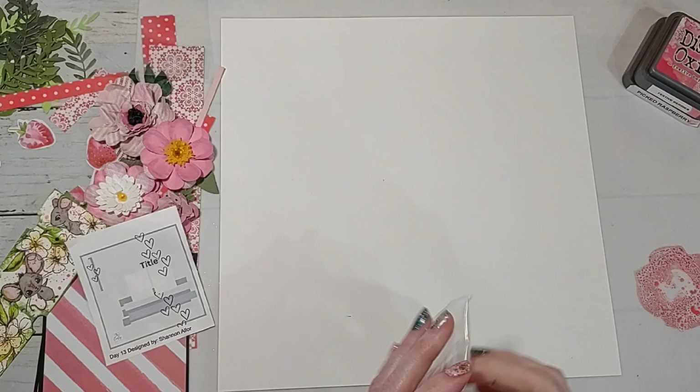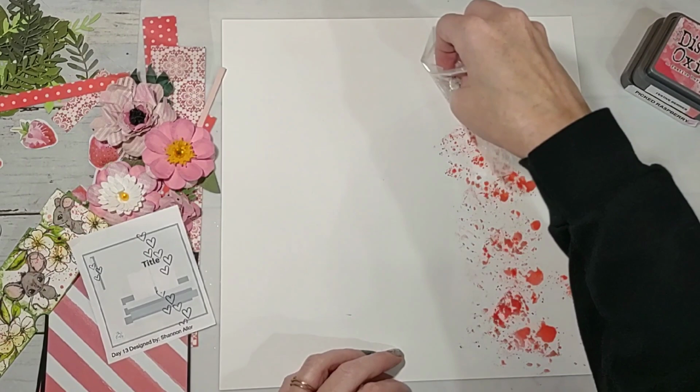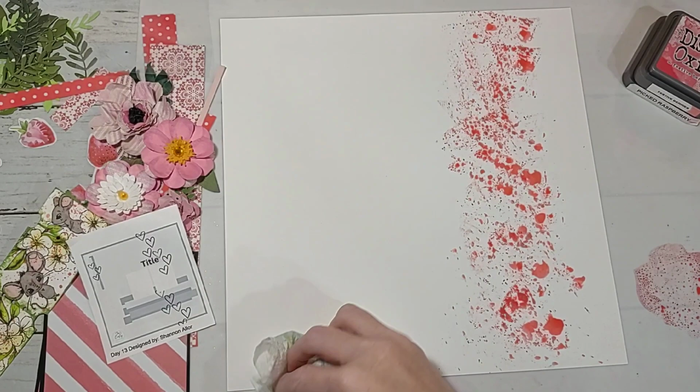I'm just doing the packaging technique. Y'all saw me do a lot. I really like doing it. It's something simple and easy, and I feel like it gives it a lot of impact for little effort. It doesn't take anything special to be able to do it. You could do this with other inks too. Water them down.